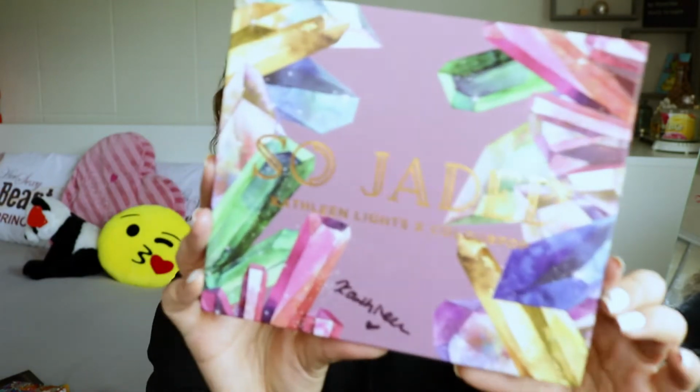I love reds, blues, purples. I just love this eyeshadow palette, and I feel like they did a great job. Also, the packaging is gorgeous, and since I was one of the first people to purchase it, or the first 100 or whatever, I got mine signed. So that's extra special.